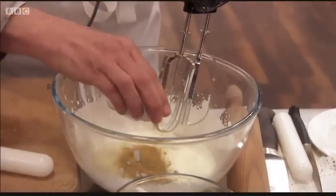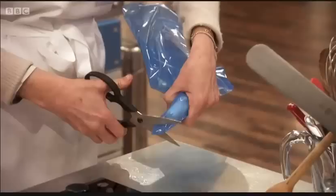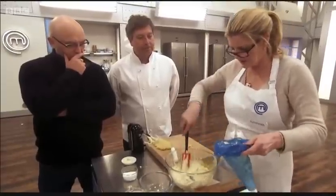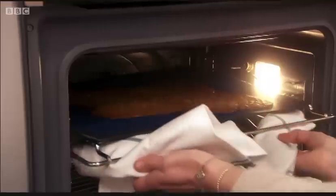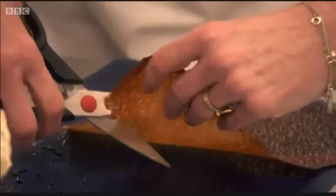Lots of ginger, because I love ginger. My granny, I watched her doing it. I would always sit in the kitchen because I was such a pig as a child, and I'd always wait to lick the bowls out. Ooh, they're beginning to look like brandy snaps. Take them out now. Three minutes.